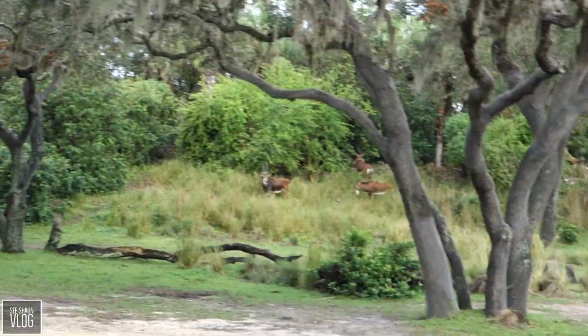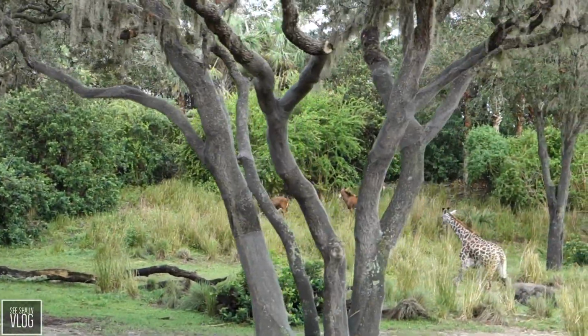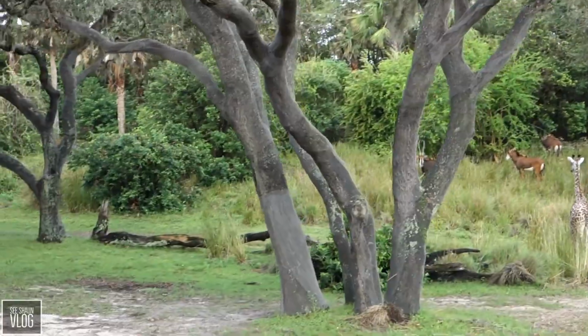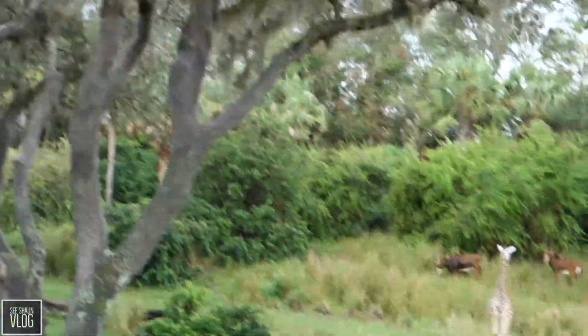Sable antelope up on the left there too, on the hills. Reddish-brown colored antelopes with long curved horns. Horns on sable antelope grow about 60 inches in length. The sable antelope is the official mascot of the Harambe Wildlife Reserve.